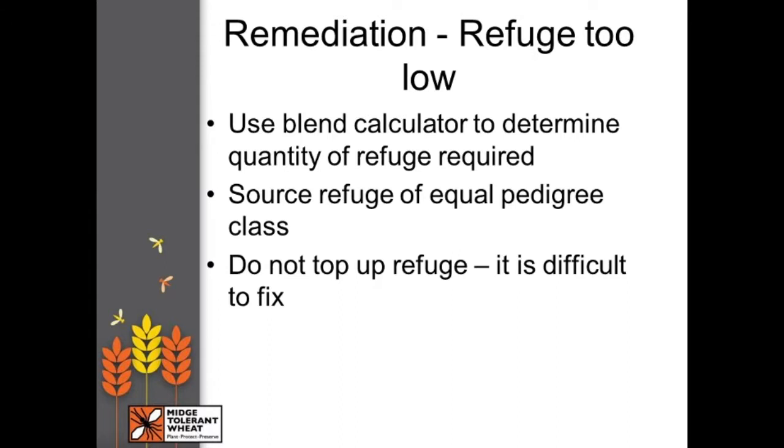When refuge is too low, and this one does occur more frequently than high, we have a blend calculator that allows you to determine the amount of refuge to add. And when we post the video, we'll post this blend calculator that you can use, and it helps provide accurate calculations to ensure that you're adding the proper amount of refuge.